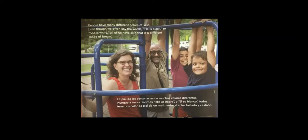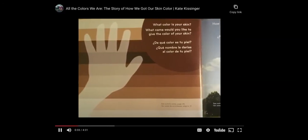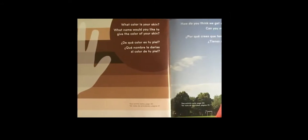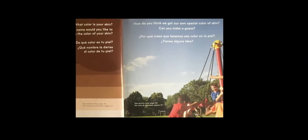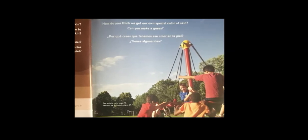Even though we often say the words, he's black or she's white, all of us have skin that is a different shade of brown. What color is your skin? What name would you like to give the color of your skin? How do you think we get our own special color of skin? Can you make a guess?